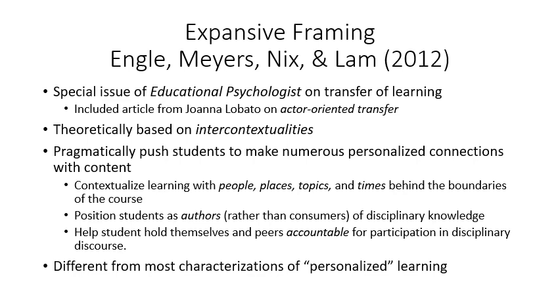Subsequent model that was really the last thing that Randi did before passing was this idea of expansive framing. This was in a special issue of Educational Psychologist, also featured an article by Joanne Lobato on actor-oriented transfer. Joanne had also, in her writing, been critical of my earlier work, similar to Jim G, and helped push me into the perspective I'm going to talk about today.